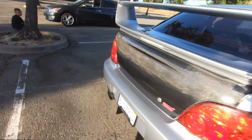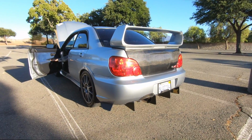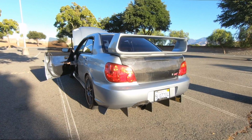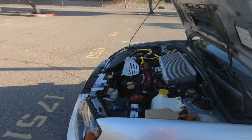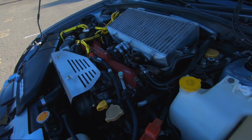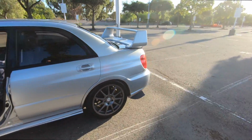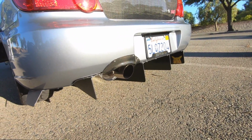Hell yeah, the car is nice and warm from the drive. Get some engine noise. Do that again. Open it up. Sick. Check out that diffuser though. Nice carbon fiber exhaust shield for that exhaust. Make sure you don't burn the bumper.